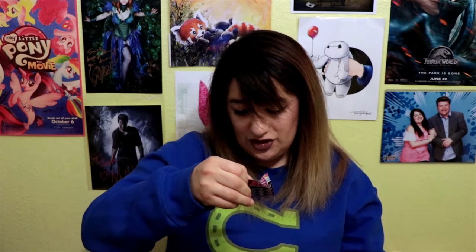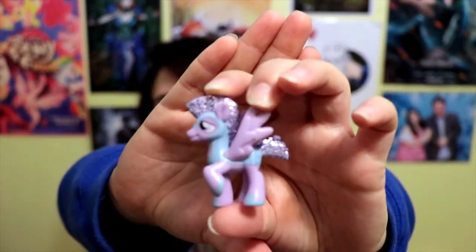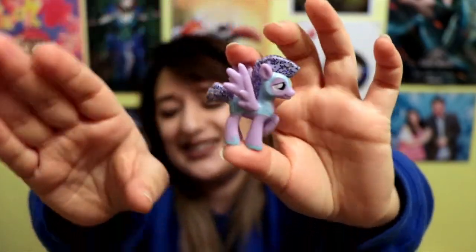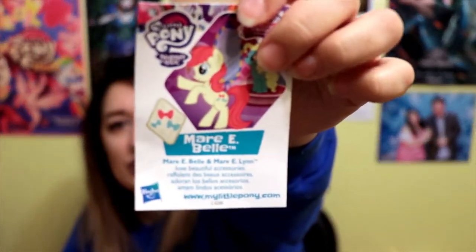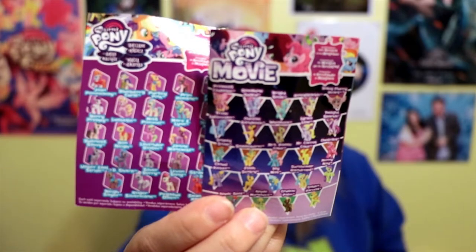Ooh! Gem Shine Guard, he protects his friends. What? Oh, no, this is cool. Look at this one. It's got glitter on it. Look at it sparkle. Oh my goodness, that is so cute and it sparkles. Each of these packs come with a little card that gives a little description of each pony. But on the back of the card, it shows what is in the collections for each of the series, which is really cool. So I'm gonna try to collect these cards.